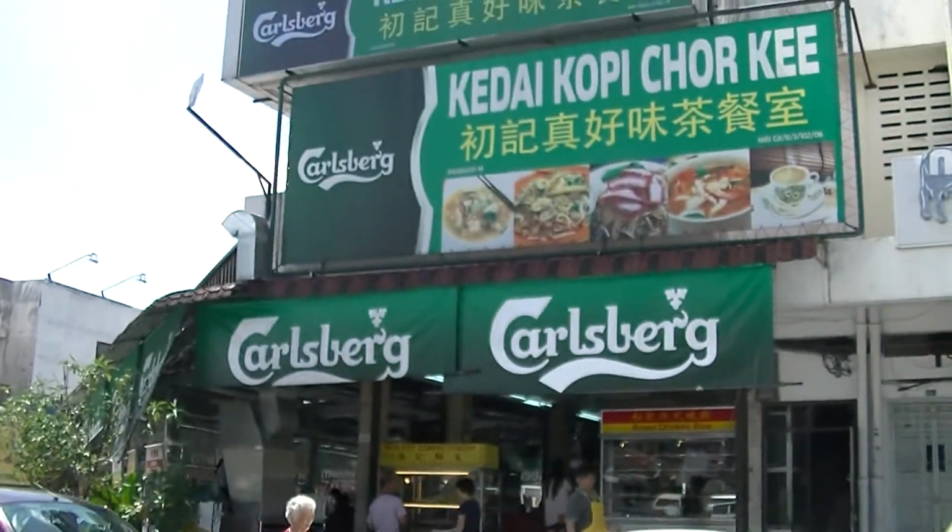So I'm surprised that the char kway teow is quite delicious in this restaurant called Chor restaurant. So go and try it out. Nice. Success. Good lunch.